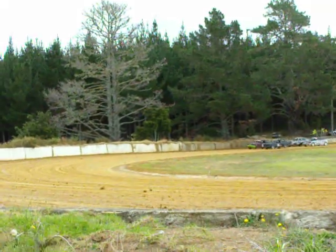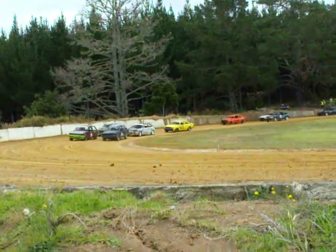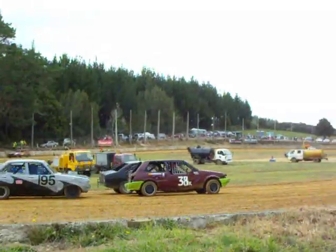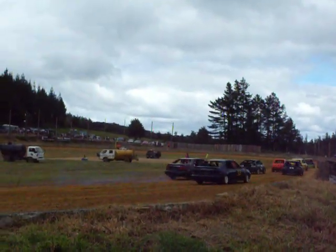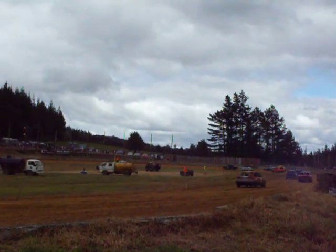Okay, got them lined up again, send them underway again. Once again, Paul Joyce on the pole position. Outside him, Colin Orford in the number 38 car. And behind him, we've got Steve Hammond, car number 12. The 195 is just on the outside here, watch his car. Oh, he's out of shape on the start. Little tap there on the back of Steve Hammond, let him know he's there.